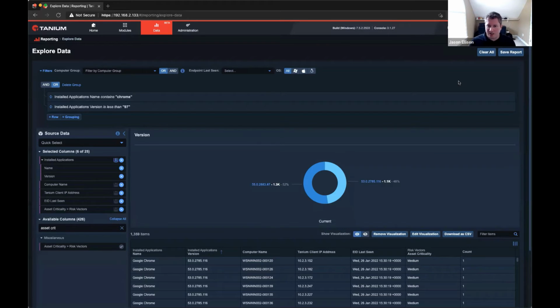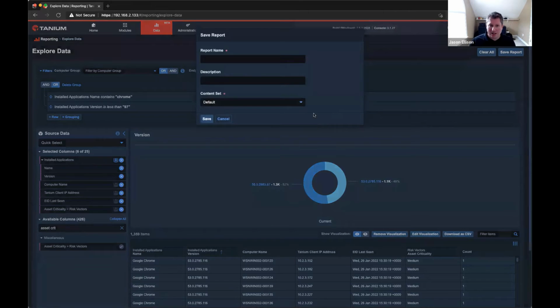So I know I got you excited about a bunch of these new features here. Let's save this so we can share it because that is actually one of the features that we're excited about as well. So if I go ahead and save this report, and we'll just give it a quick name here. What I want to call out here is content set. So this is fully RBAC-V2 aware.